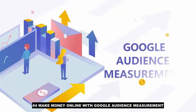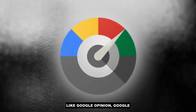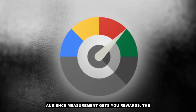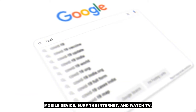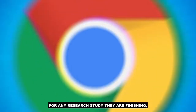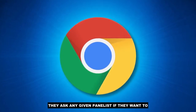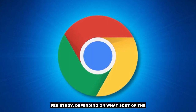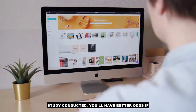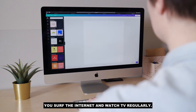Number 4. Make money online with Google Audience Measurement. Like Google Opinion Rewards, Google Audience Measurement gets you rewards. The audience measurement teams learn from you by supervising you when you use your mobile device, surf the internet, and watch TV. For any research study they are finishing, they ask any given panelist if they want to participate. There can be several panelists per study, depending on what sort of study is conducted. You'll have better odds if you surf the internet and watch TV regularly.